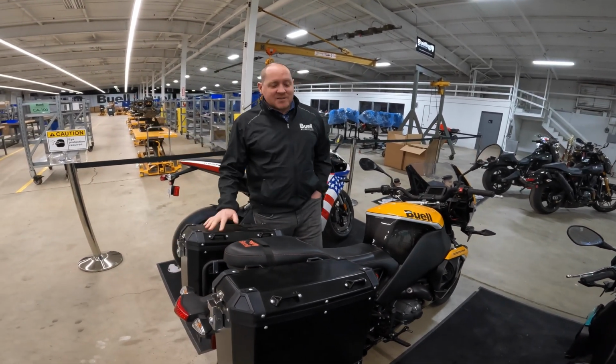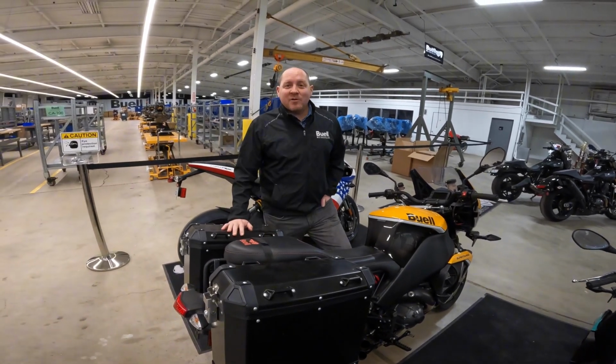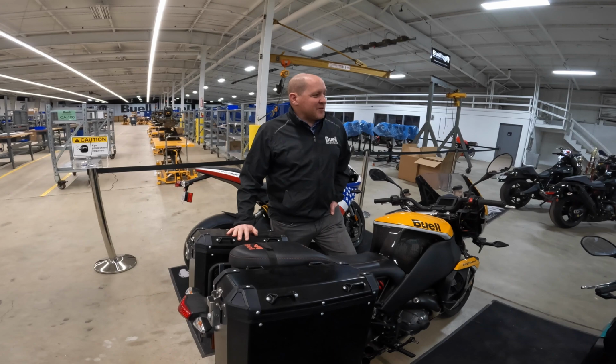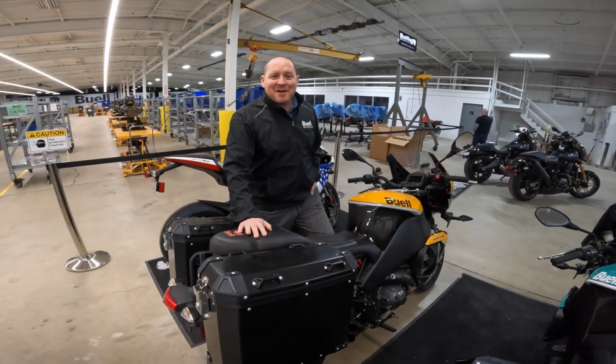So it's important to get the tech school set up for people to understand how this bike ticks, what makes it work, and what to look for. That went really well. And then the Super Cruiser's coming right behind it.